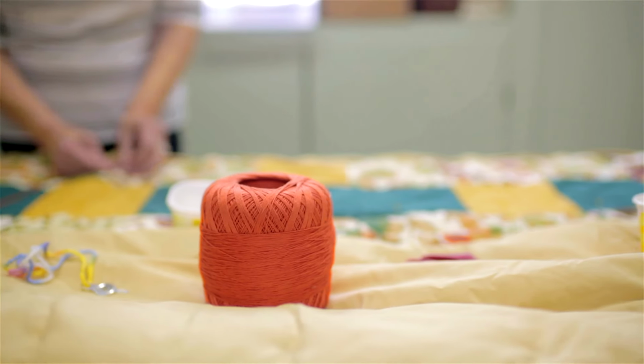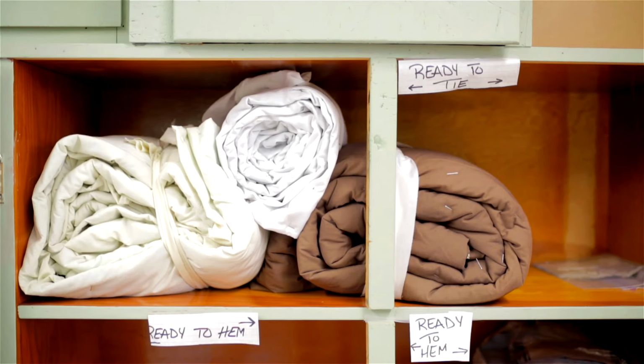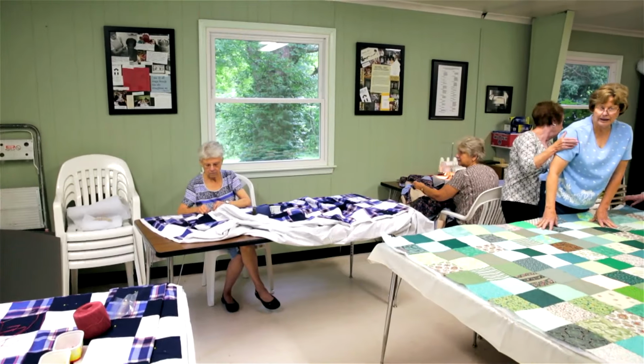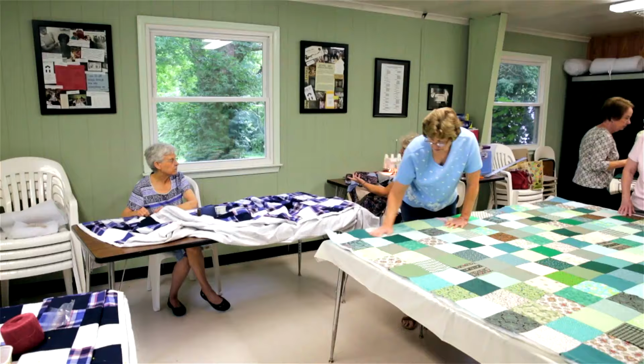I'll never forget the feeling of my first completed quilt. It was like, I did this. You know, it was so neat. There is a light blue.